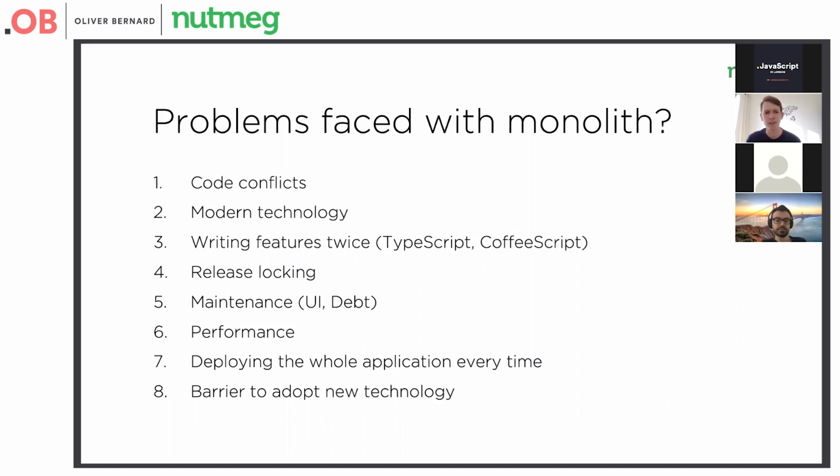Performance in some areas is not as optimized as we'd like it to be. Deployment involves the whole application every time. Plus there's the barrier of adopting new technology because of the framework lockdown.